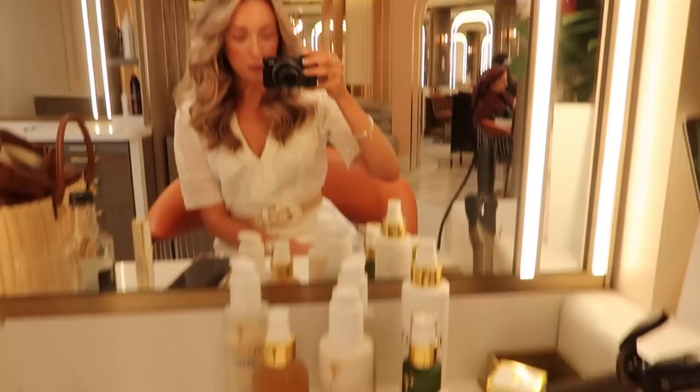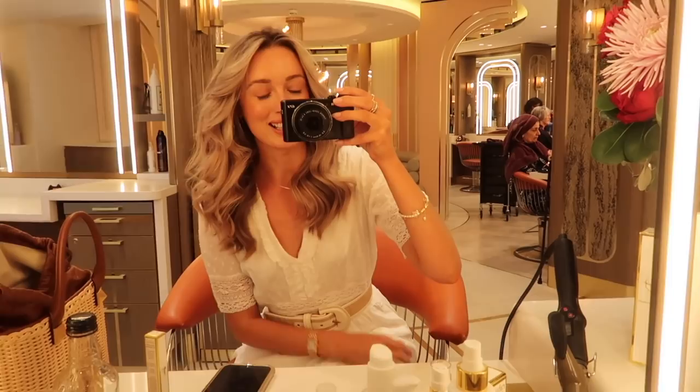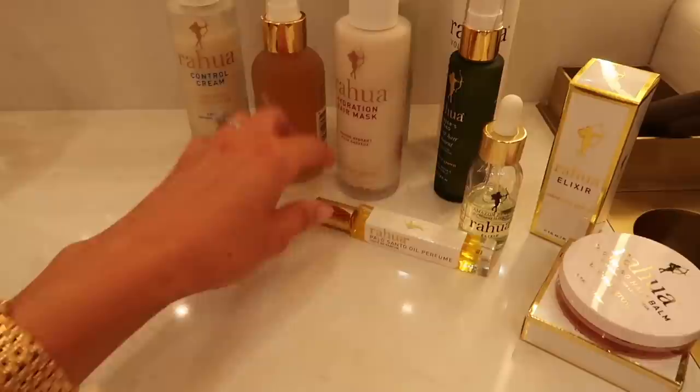So what we have used is a few drops of the Rahwa elixir, this lovely oil, in my conditioner. And without it being too heavy, it's just given the most gorgeous softness and shine. And shine with blonde hair is very hard to get, but looks great. And then because my hair is always super knotty after a wash, we put some of the control cream in, which doesn't weigh the hair down, but gives it some really lovely hydration. Also popped a little bit of this on my pulse points, most gorgeous smelling product. So hopefully these curls will last all day.